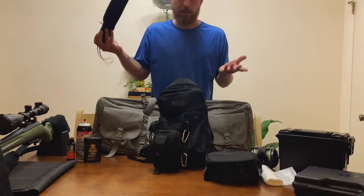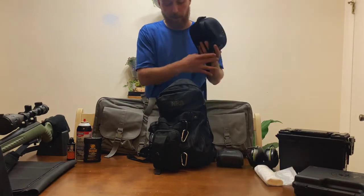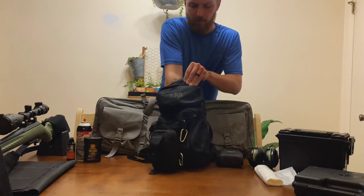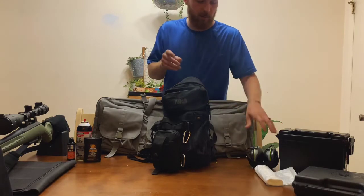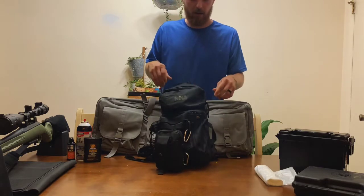I do run a knife in here. Really, I don't know why. There's no reason for me to run a giant Bowie knife, but I do. Mainly because if I'm shooting on the farm or something, I take a knife with me everywhere. Not because I'm obsessed, just because I have a lot of knives.